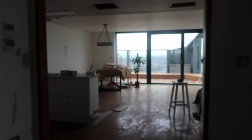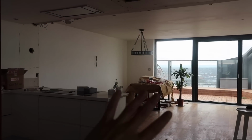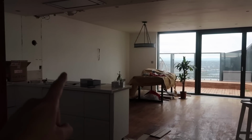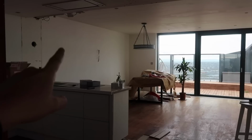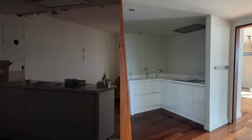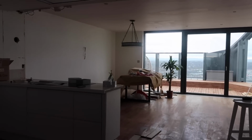Okay, so anyway, I'm going to show you the kitchen. I'm going to have to put some before pictures on the screen. Before that wall was taken out, there was a big wall just in front of the kitchen, and it meant that whenever I was cooking I was facing a wall, and it made the kitchen very dark and very small.